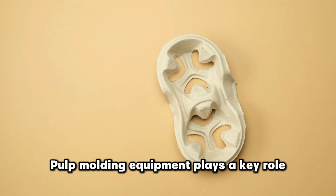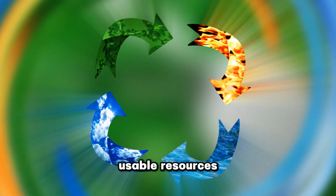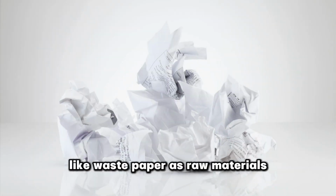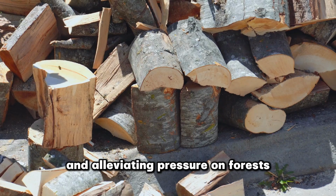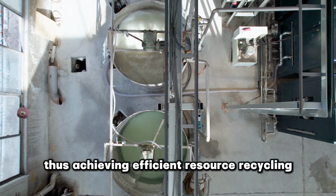Pulp molding equipment plays a key role in improving the sustainable management of usable resources. First, it uses recyclable materials like waste paper as raw materials, reducing the demand for virgin wood and alleviating pressure on forests, thus achieving efficient resource recycling.